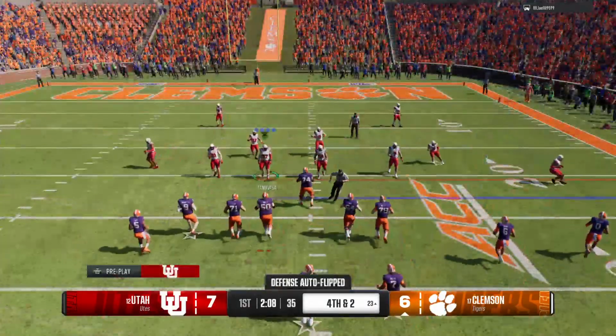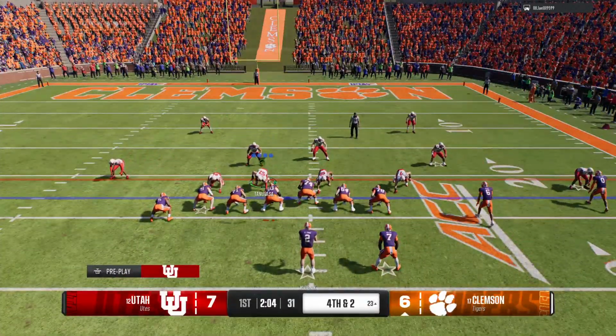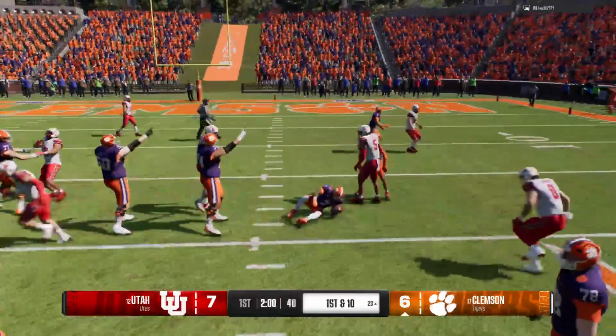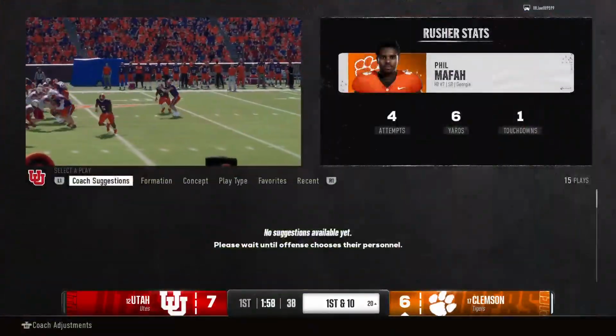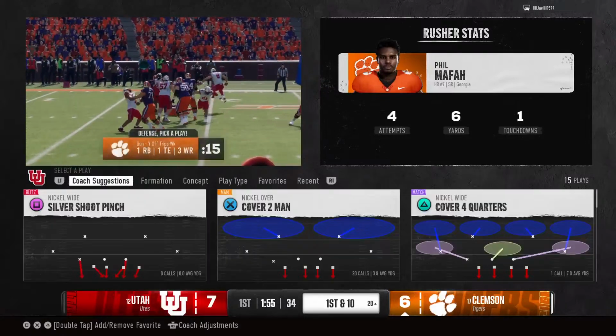4th and short? I already called my 3rd down play, knowing I was going for it on 4th down. So you better believe I got the play locked and loaded. We're going for it on 4th down. I know there's a lot of play callers that would try to throw the football there on 4th and 2, but they decided to run it, and that was a great call. First down.